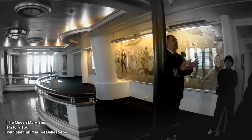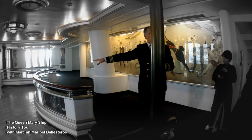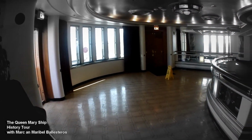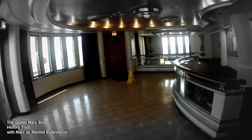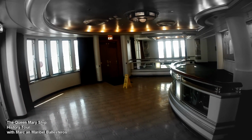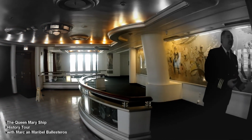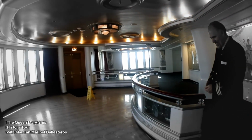Fantastic. Ladies and gentlemen, I'm going to let you look around this room. I want you to stay in this room. That side of the floor is wet where she was just mopping, so you can go down here and take a better look at the mural or cut straight across. Just stay in this room. We're going to be heading out here in just a moment. If you have any other questions, I'll be right by the doorway. Otherwise, on behalf of the RMS Queen Mary, thank you guys so much for coming aboard. Please enjoy the rest of your stay with us today. Enjoy. Thank you.